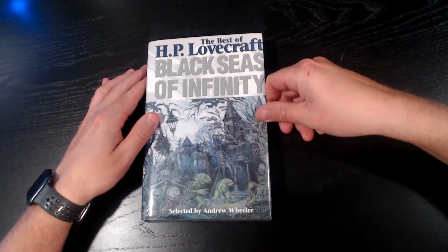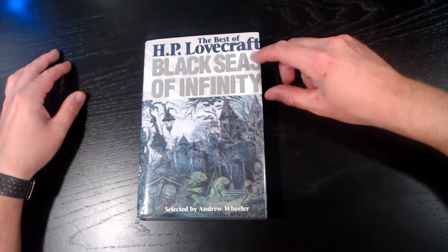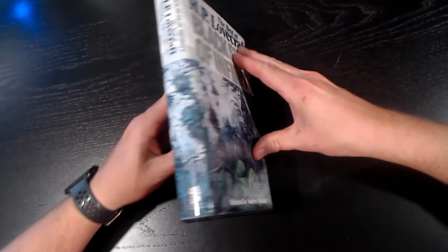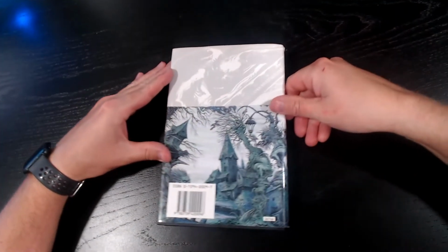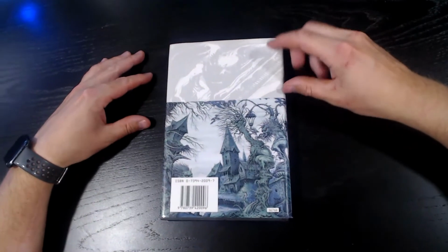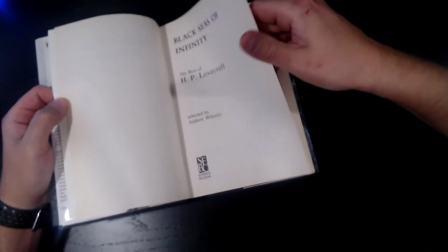As you can see here, it's got some excellent cover art on the dust jacket by artist Ian Miller. Got the front cover, nice spine image, and the back cover is gorgeous there too. I love that artwork. Let's open it up and take a look at the TOC.